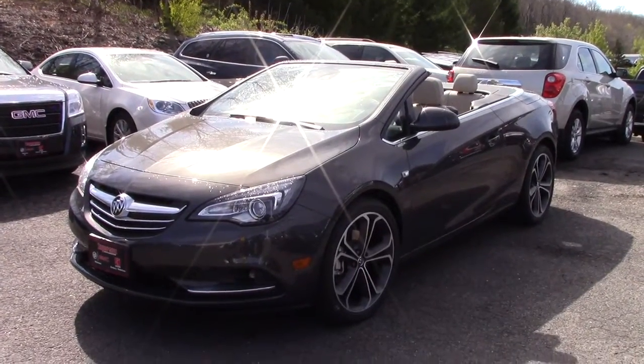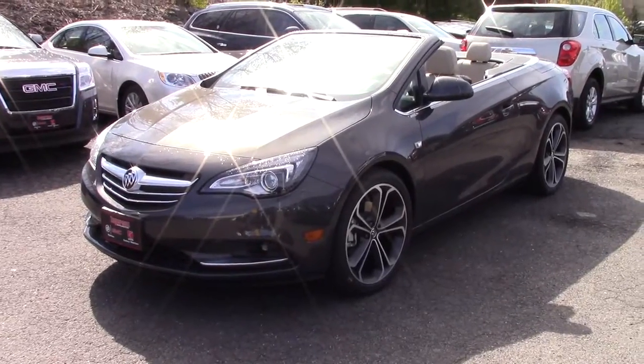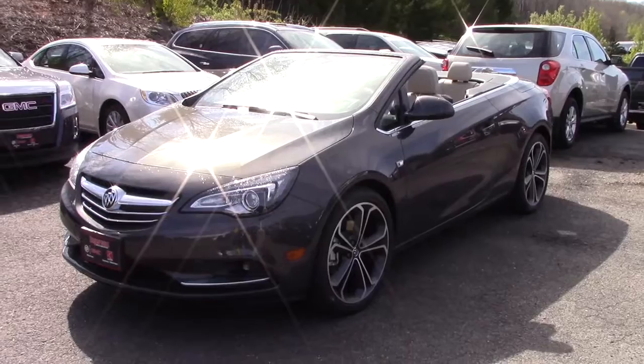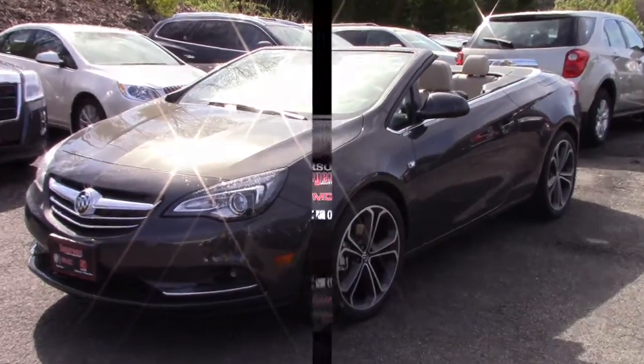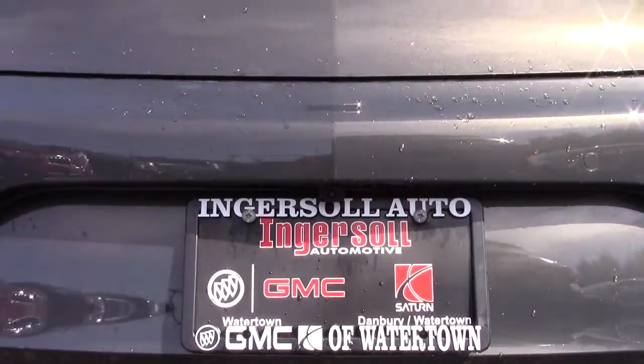Hello guys, and welcome to another in-depth review. My name is Tyler with NT Auto Reviews, and today we'll be reviewing this really cool 2016 Buick Cascada in the premium trim level.